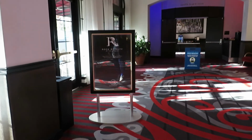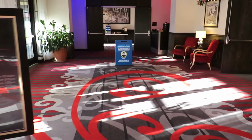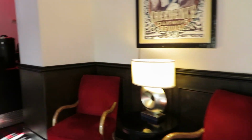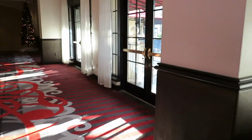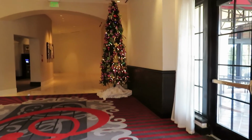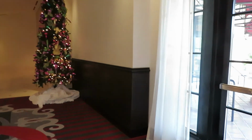So Rock Royalty is the concierge club level. However, a lot of the club level aren't open right now because of COVID. So it looks like they're doing club level in this area where guests that are staying club can come in and get some light eats and beverages. So that's interesting. So the Rock Royalty is the 7th floor of the resort. Typically there is a club room up there, but it looks like they have something set up for those guests so that you still get some of the benefits, but again, they're keeping everyone safe.